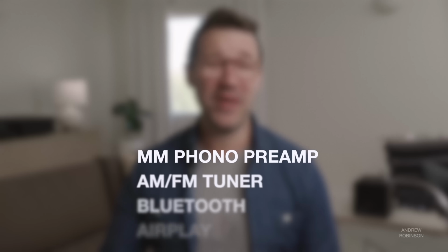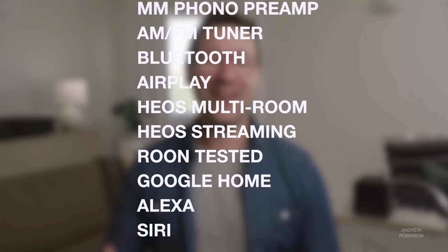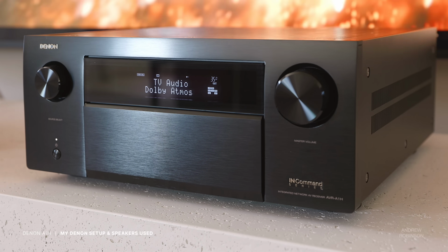And this receiver has a host of physical and wireless connections. There's no time to get into every option, but here are some of the highlights. A built-in phono preamp, AM/FM tuner, Bluetooth, AirPlay, HEOS multi-room, and streaming app support. And it also is room tested, plus it has smart home functions like Google Home, Alexa, Siri, and more. And while I hesitate to say that Denon can do everything, I mean, there's bound to be something, a format out there in the past perhaps, but in 2024, the A1H is about as jam-packed an AVR as I have ever seen.